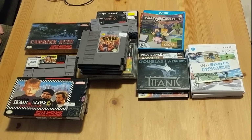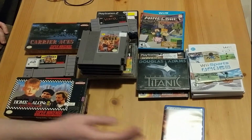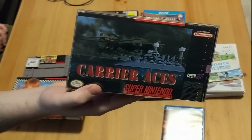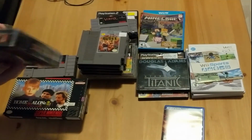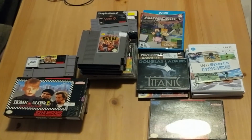I don't know if it's just not very good, and that's why it was pretty cheap, but we'll see. Xseed games I'll definitely take a chance on. They also had a full copy of Carrier Aces. I put a case on it. I won't pull it out, but it's in good condition. The box is in relatively good condition too, and I paid $15 for that. If I'm at a game store, I am still picking up complete in box games if they're a decent price, especially if I don't have it, which I didn't have a copy of Carrier Aces. So that's nice to be able to immediately add to my complete in box collection.